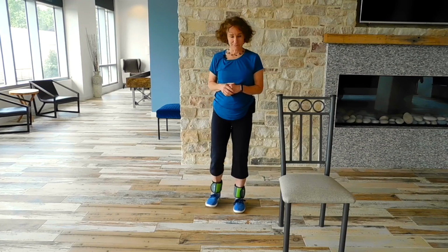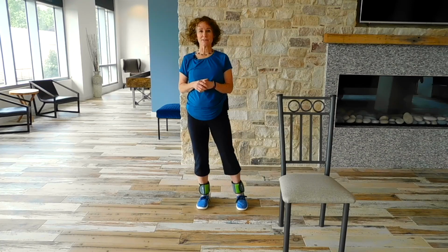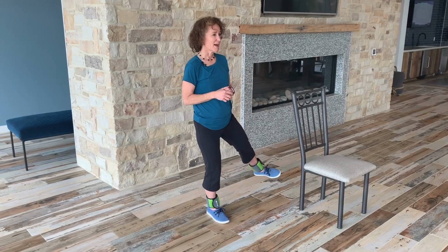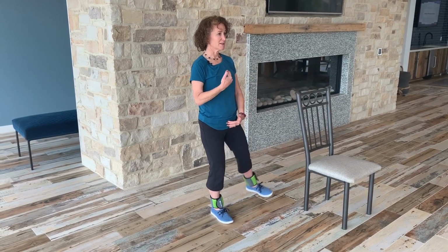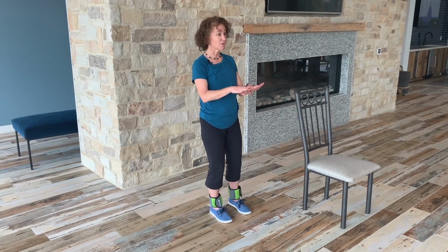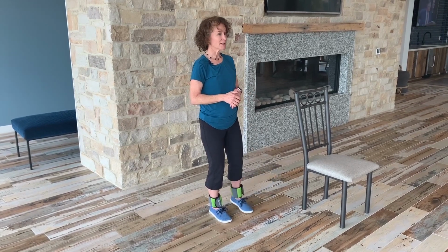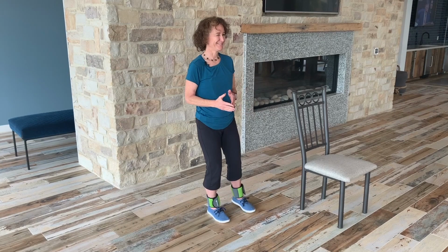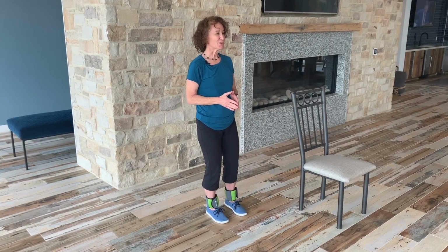Good. Now we'll go ahead and do the other side. Again, you want to use the chair, or for more of a balance challenge, you can actually do it without the chair for support. You're going to bring your legs slightly out to the side and lift and lower, just like this. As you do the exercise, again, nice and tall, your toes are staying forward, you're not turning them out, your hips are staying forward, you're not rotating, and your shoulders are staying over your hips.